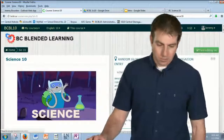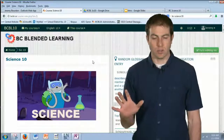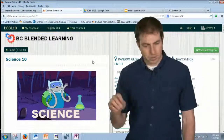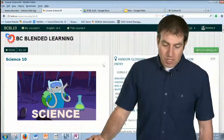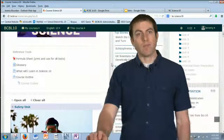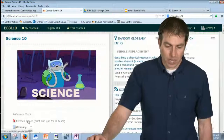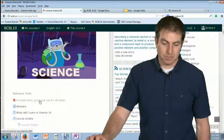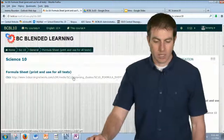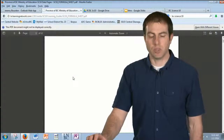So Science 10. I don't see anyone typing in the chat that they're not able to access this, so I'm going to assume everyone's able to get in here. Some of you have been in, some of you haven't. Doesn't matter. As I mentioned, there's 10 units, and then the first unit is the unit on safety. So right at the top of the page, we have your formula sheet or your data booklet. So maybe we'll open that up, just have a quick peek at what that looks like. A link to another site. You can also get this off the Ministry of Education website.